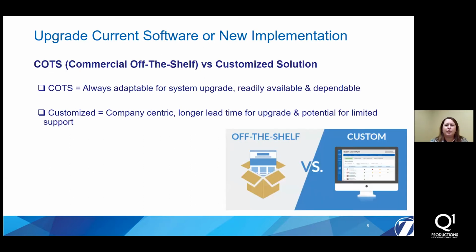Next, let's look at the commercial off-the-shelf versus customized solution. For me, COTS is always adaptable for system upgrade. It's readily available and it's dependable. Customized, it's company-centric. You have a longer lead time for upgrading and you have a potential for limited support. One thing to add for the customized, you may always have bits and pieces of your system that may have to be customized. That's not a big deal. But 9 out of 10 times, you want to be able to have that COTS system so that if something happens, your provider can easily provide support to help fix anything. If there's a new regulation, you can easily upgrade or make changes. If you have team member turnover, it's easily accessible for training and so forth.